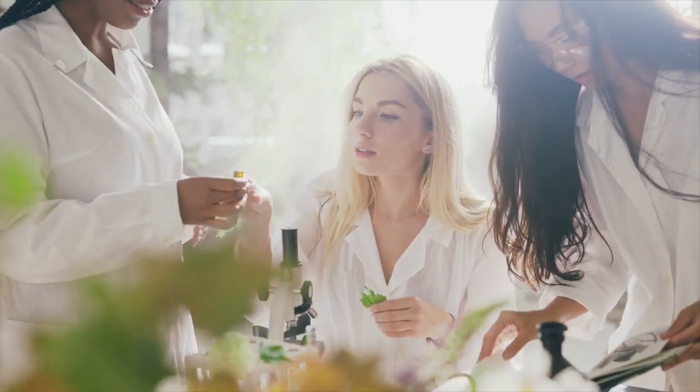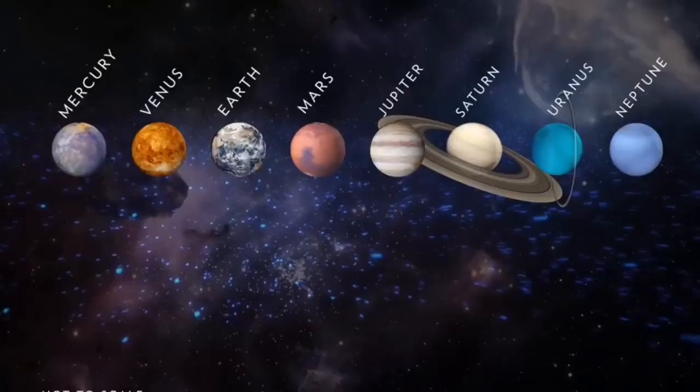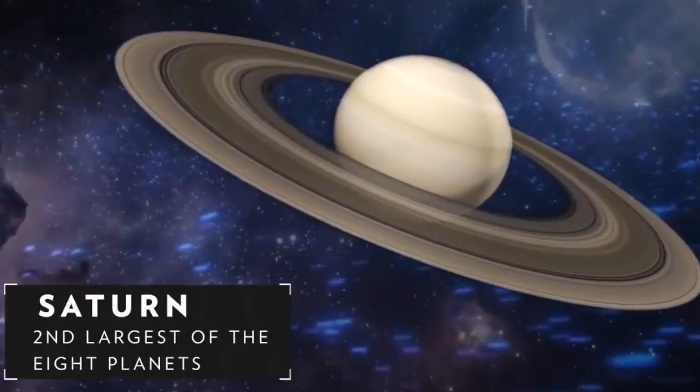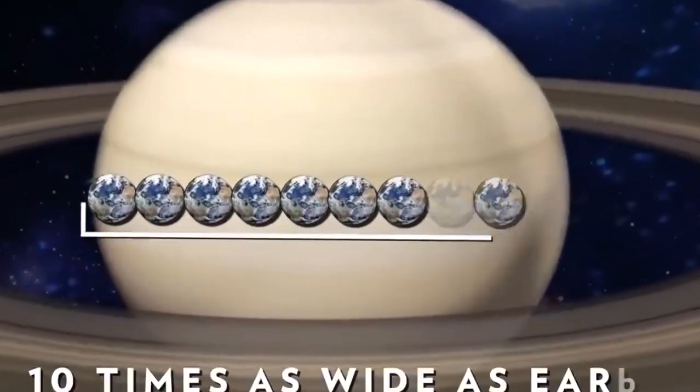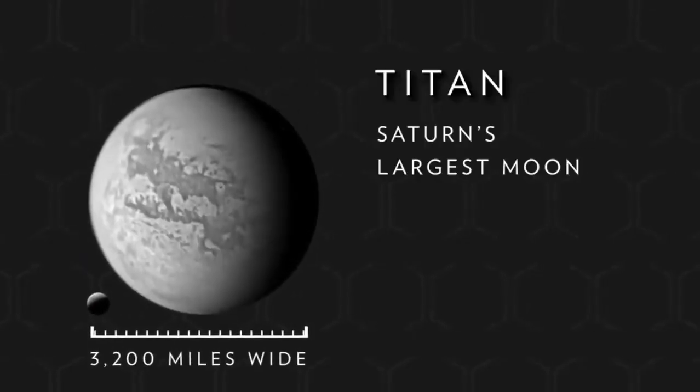Jupiter has had 14 missions, including the famous Galileo spacecraft and the Juno mission currently in orbit. Moving on to Saturn, it's the 6th planet from the Sun and is known for its iconic rings, which are made up of ice and rock particles. Saturn has more than 80 moons, with Titan being the largest.